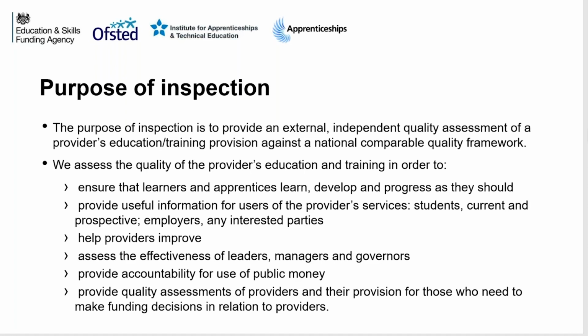progress as they should, to provide useful information for users of your services, and that may be apprentices, future or current, employers, future or current, and anyone else. Crucially, it's also to help you to improve. Ofsted's strapline is improvement through inspection. We inspect and report, and that's the limit of what we do, but we do help you to improve through inspection, through what we say in our inspections and reports.